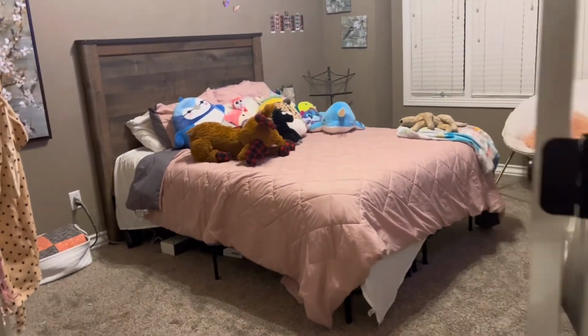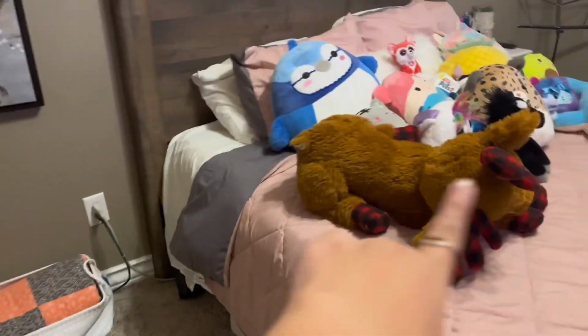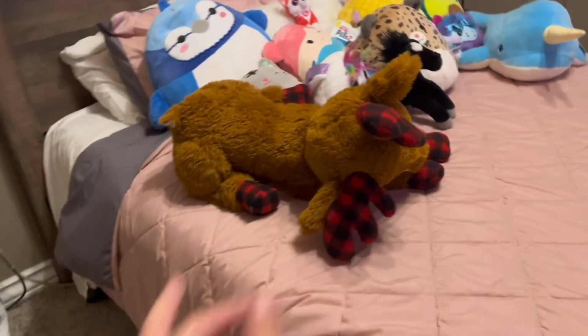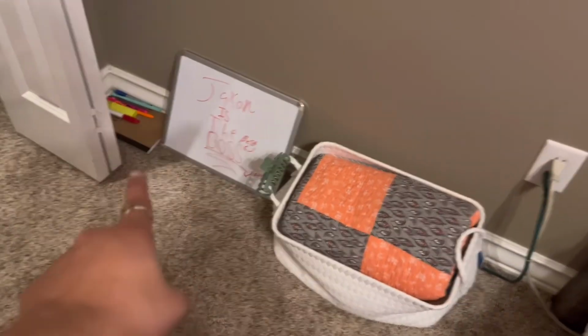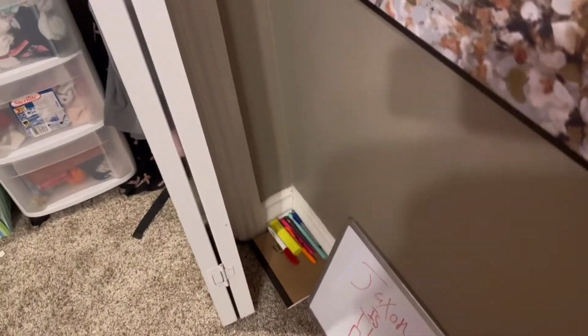This is it. Basically you walk in and over here you've got my bed and stuff. That still looks green. It is not green in real life. But that's just a quilt. That's a clip. That's a board. And that's just my journal and stuff.